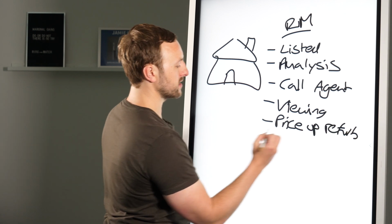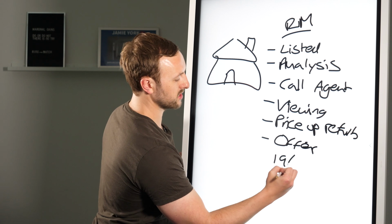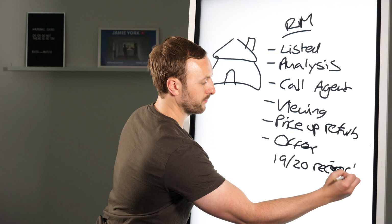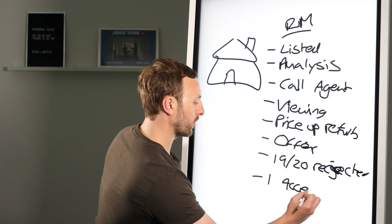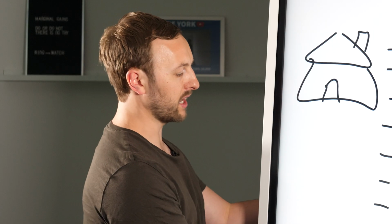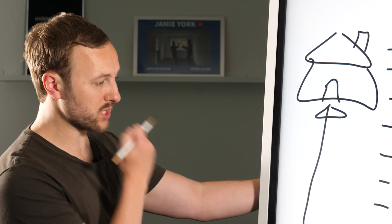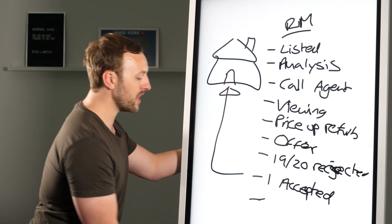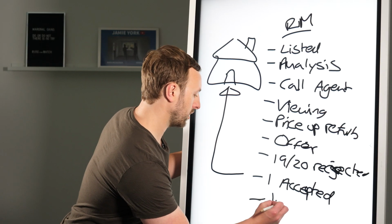Then they'll put in the offer, and 19 out of 20 get rejected, just so you know, as an average. And then the 1 gets accepted. Now, by the way, if they are buying it themselves, happy days, they end up going to buy it, they've got it through. Let's assume it goes through case progression. Otherwise, they'll get it listed and accepted, and then they'll start pitching it left, right and centre to investors.